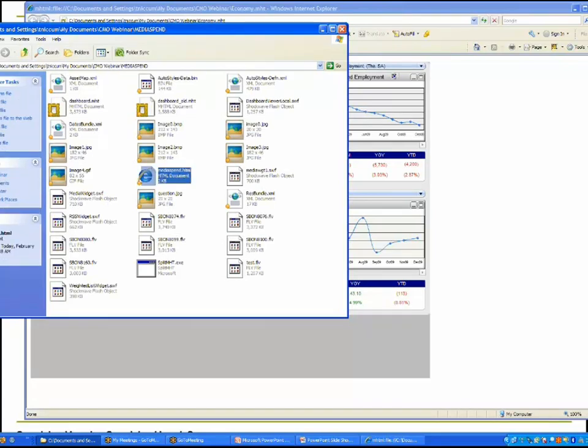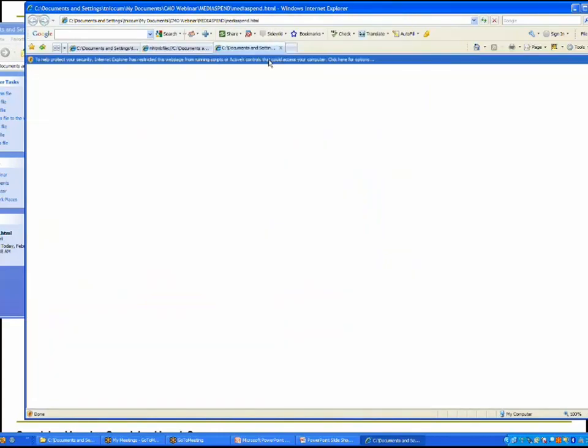And here's the main document, which is the starting point. All the rest of it are images, flash files, and so on. So I'll open that.